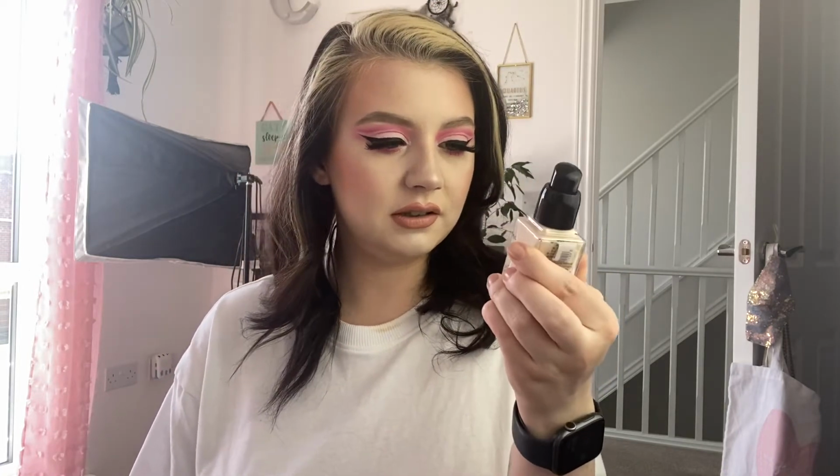I have found foundations that I like enough, like the Rihanna one, the Huda Beauty one, and I've done videos on those, but they're not good for my skin. So I'm pretty sure this costs like £4, by the way. £4 for a foundation. I got mine out of Wilkinson's, but I'm gonna go shopping today.